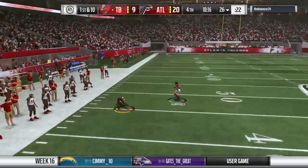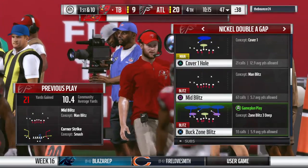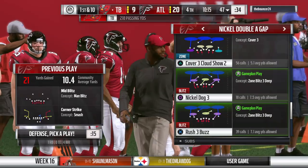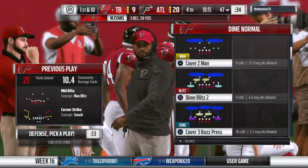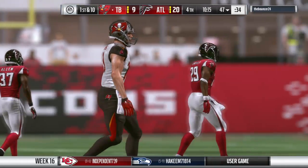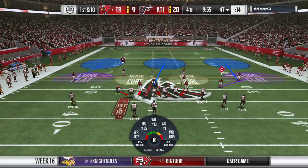Winston. And a diving grab. I think he got that. Yes. And a nice gain of 21 yards. And that's how you throw for a whole heap of yards in a game. You get efforts like that from your receivers. How about him laying out for that catch? Yeah, excellent. Makes the quarterback look a whole lot better. So the offense has it 1st and 10.